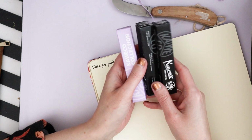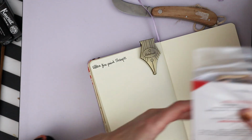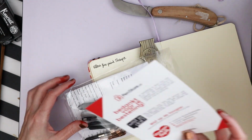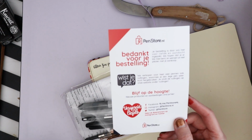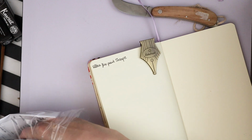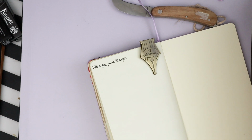Then these are just the boxes of the Kaweco pens. And then I have another bag of stuff. Pen Store uses a lot of these Ziplocs, so I have a lot of Ziploc bags. So it's just thank you for your order, some information about Pen Store, where you can find them online, and just says thank you. I love shopping on Pen Store. It's really, really good service. Just chucking this away. I'm keeping the bag.